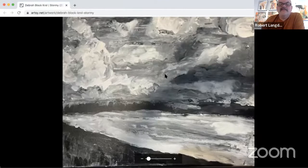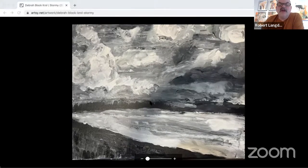Deborah Block Kroll. Deborah is another artist that I haven't really worked with before. I'm really pleased to work with her though. Deborah lives in New Jersey. This is called Stormy. It's acrylic on canvas.